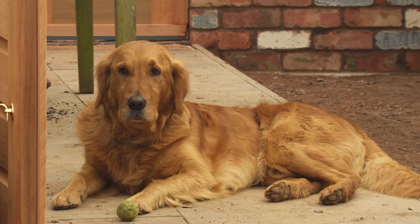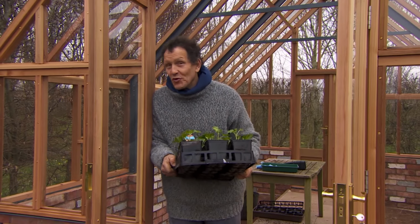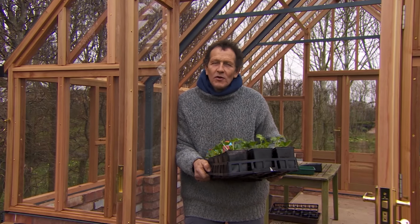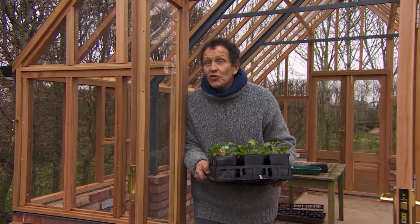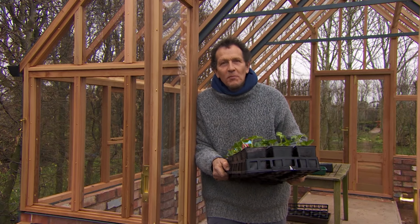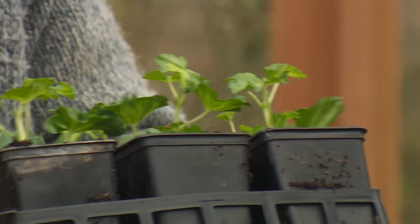It is possible to get a bit overwhelmed by the amount of choice of bedding. But what I try and do is to work out what colours I want and the effects I want before choosing the actual plants. And then, when I know pretty much what I'm after, choose the plants to do the job.